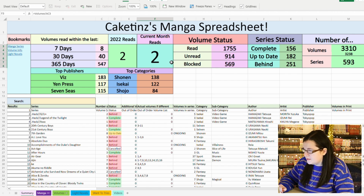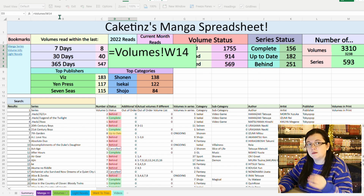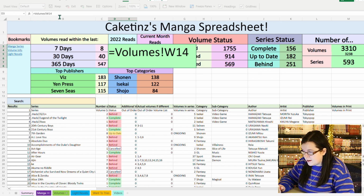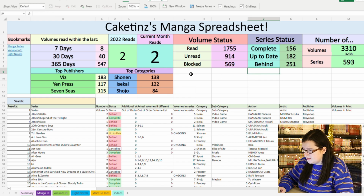You've seen where current month read comes from, and the same for 2022, which, as I said earlier, these are all just references to another tab, and that's how you do a reference to another tab. You do equals the name of the tab, exclamation mark, and then the cell number. Which I don't think I said earlier.